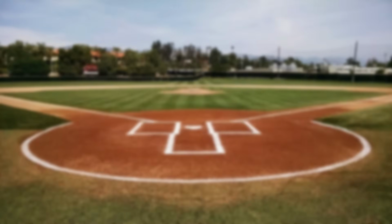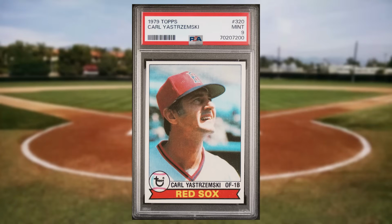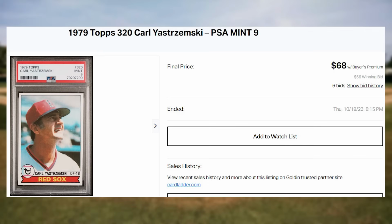Coming in at number 28 is this 1979 Topps Carl Yastrzemski card number 320. This was a PSA 9 that received 6 bids, and it also sold for $68 even. This card is a pop of 236 in a PSA 9, with only 13 copies graded higher in a PSA 10.